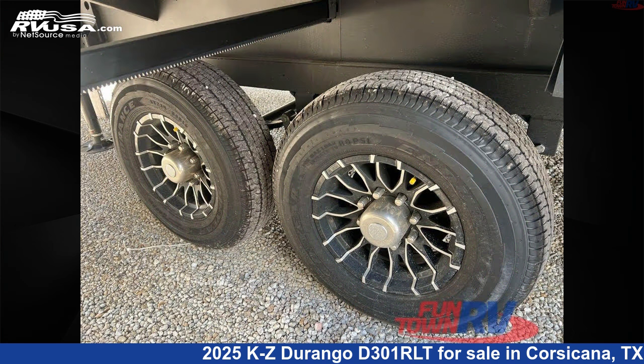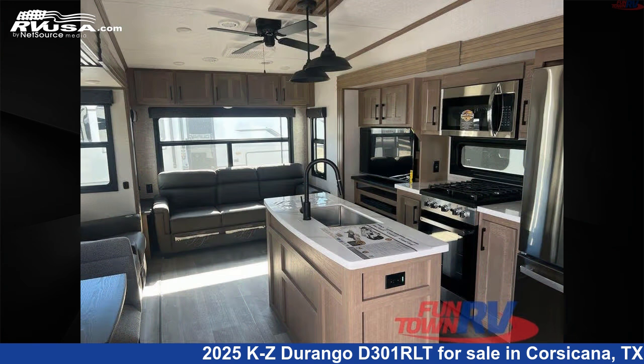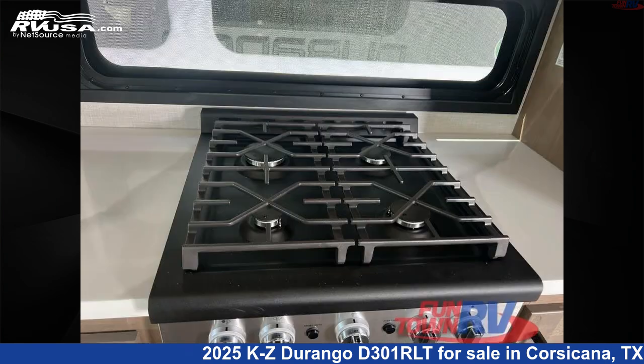This new K-Z is 34 feet 0 inches in length and features a MINK interior, sleeps 4, slide-out, and 76 gallons fresh water capacity. The floor plan layout of this fifth wheel features couples coach, front bedroom, kitchen island, rear living area.